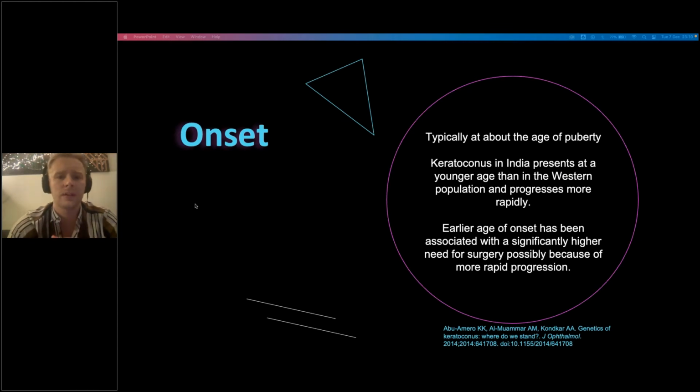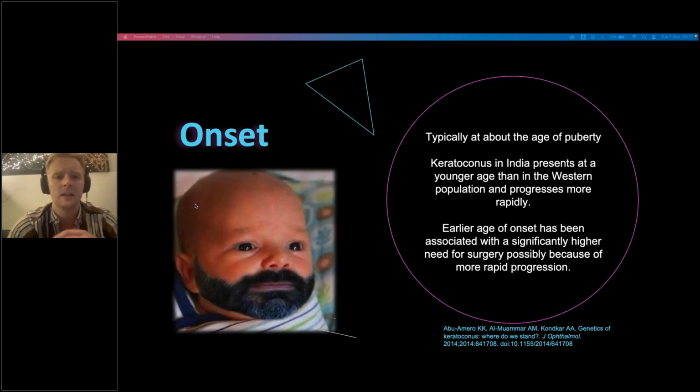And then whenever we're talking about the onset, generally this starts to take place around about the age of puberty. Now, that's very different for every patient of when puberty starts and when this disease can take hold. Generally in the sort of Indian subpopulations, it tends to progress more rapidly and younger. Okay, so those high-risk, young Asian patients, you really need to be very astute in making sure that you're picking up the early keratoconus cases and getting them referred into clinic. We know that the earlier onset is much more likely to need surgery because the disease will more rapidly advance through those late teenage years and early 20s.